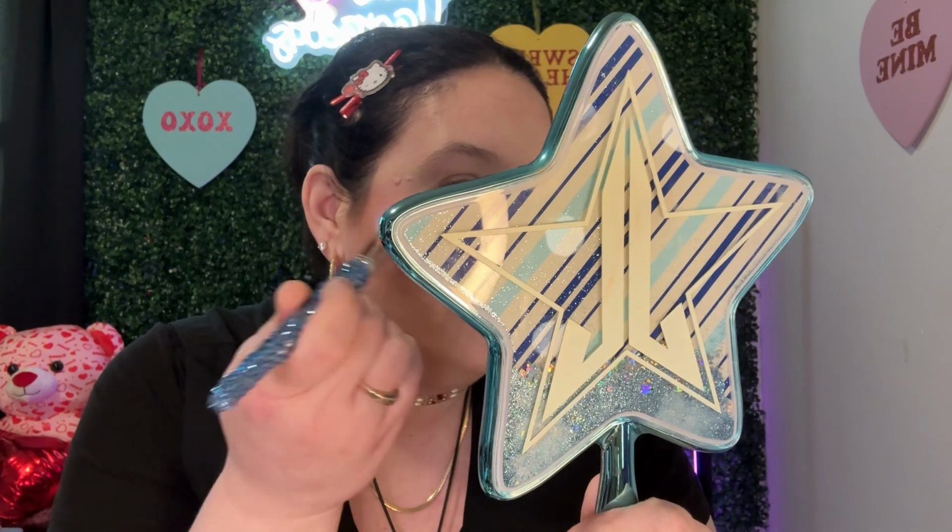I'm going to go in with the other shade, which is right here, this lighter shade, and I'm going to go in with another brush. Stamp it. It's got the same pigment to it. And I think I'm just gonna go on the apple of my cheek. Those two together, beautiful. And then my nose. That is pretty. I love those two together.